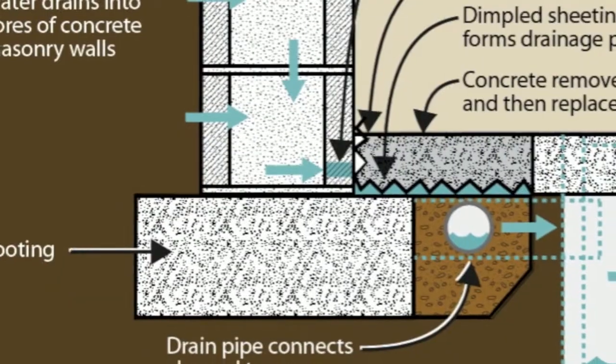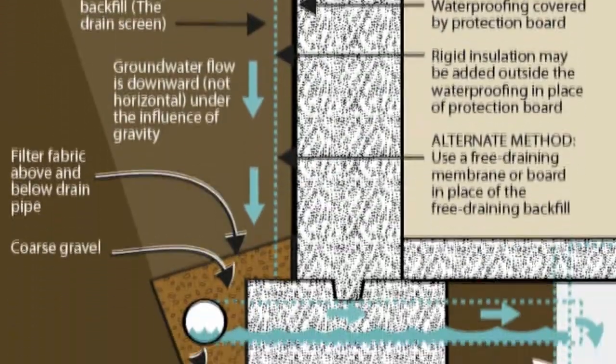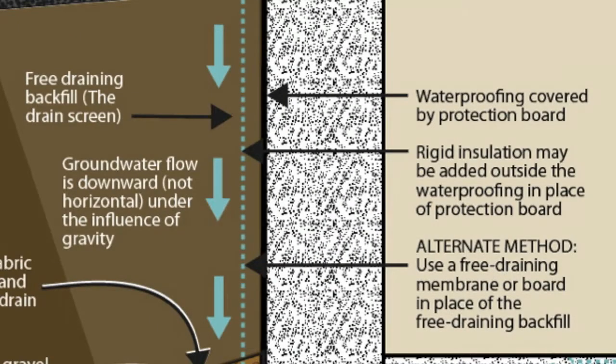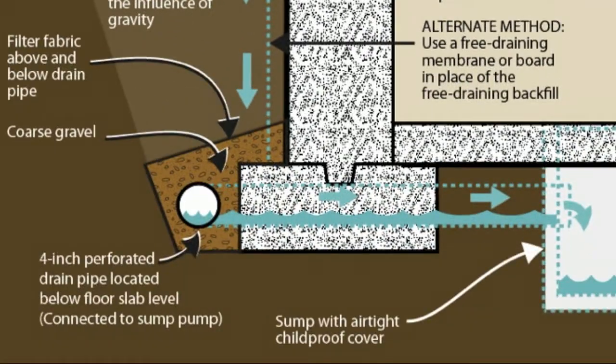The single most effective solution to basement water is an exterior drain tile system. An exterior system uses a membrane to seal the wall from moisture from the outside and directs water into a drainage field and sump system to pump water away from the foundation walls.